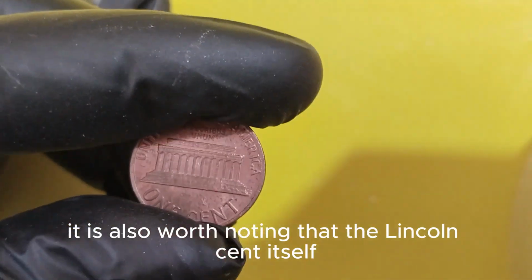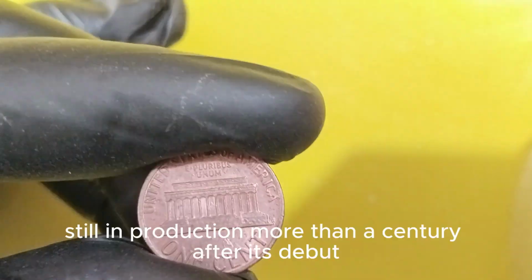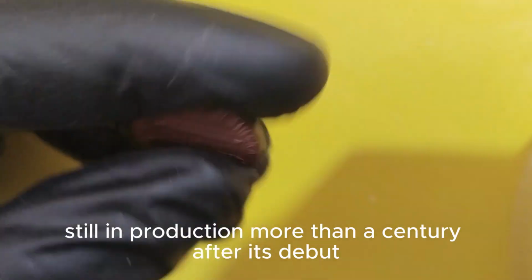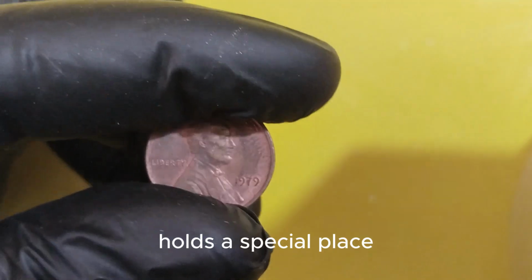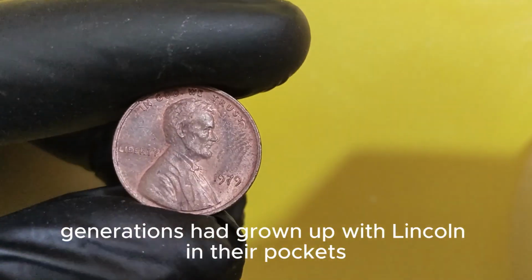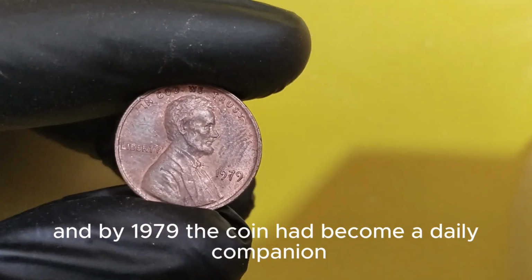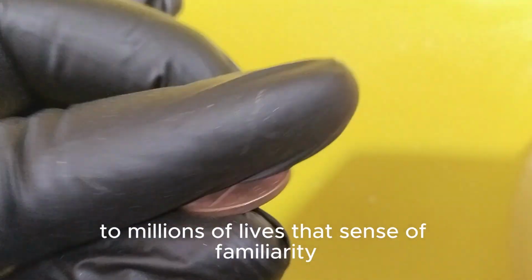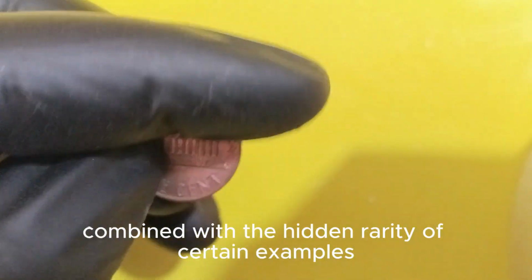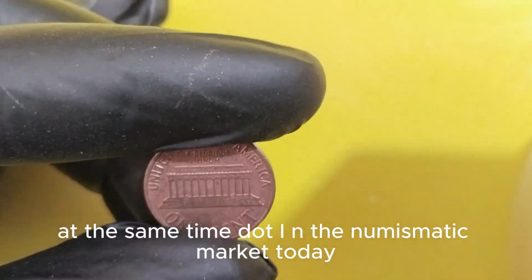It is also worth noting that the Lincoln cent itself is the longest-running coin design in American history, still in production more than a century after its debut. The 1979 penny, as part of that legacy, holds a special place, because it represents a time when the design was already deeply ingrained in American culture. Generations had grown up with Lincoln in their pockets, and by 1979, the coin had become a daily companion to millions of lives. That sense of familiarity, combined with the hidden rarity of certain examples, makes the coin both ordinary and extraordinary at the same time.